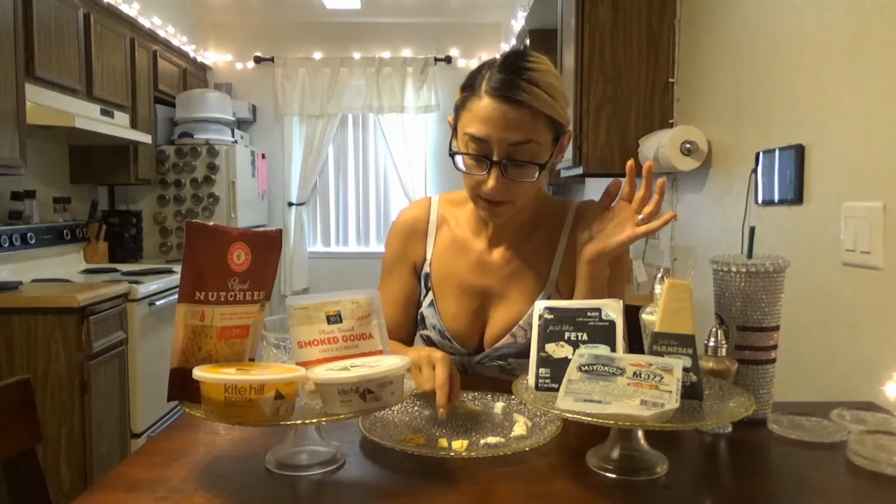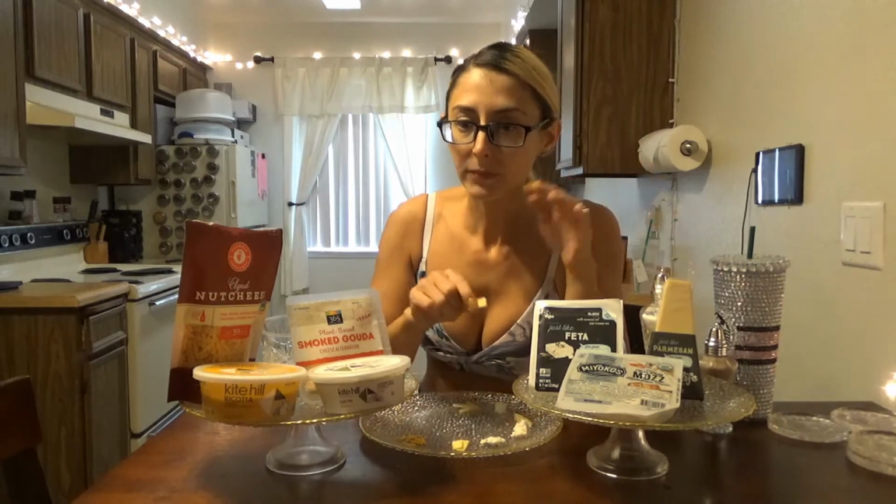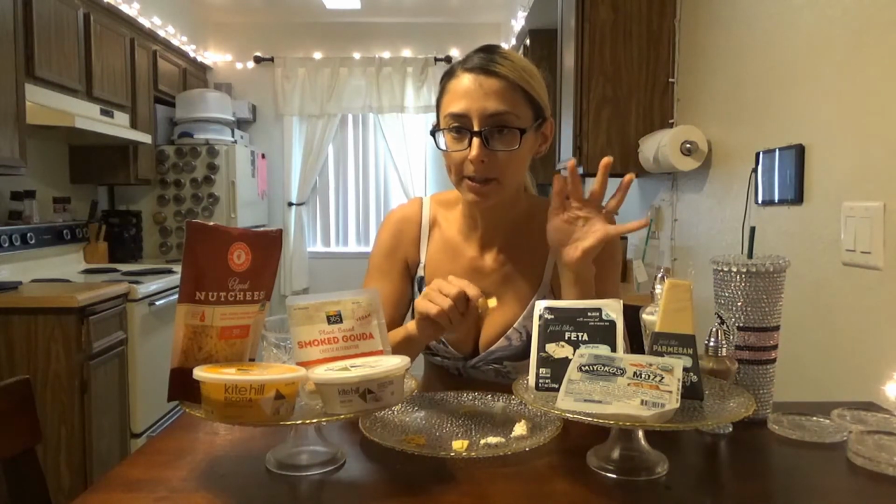I love this one on like a burger. I used to eat those Beyond Burgers like once a week as a cheat meal. The Gouda just takes it to the next level. I want to eat another piece. I'll eat one more piece. I'm not counting any of these calories for the taste test, so I can't eat that much.